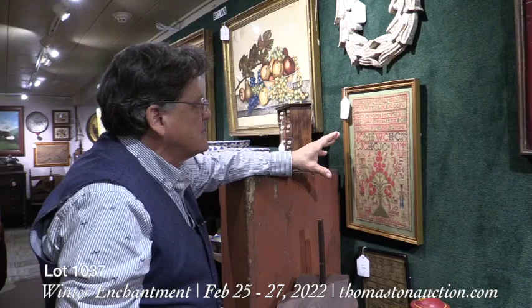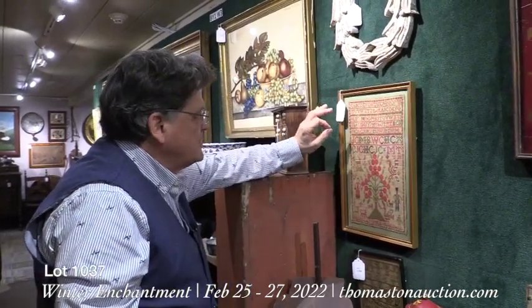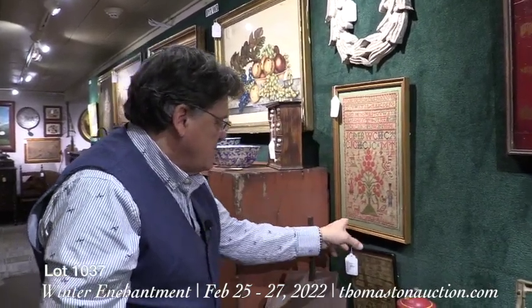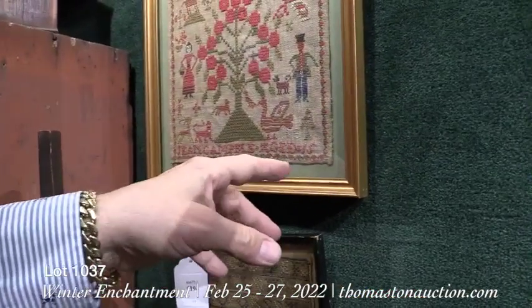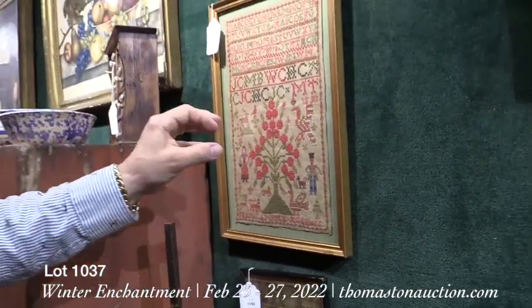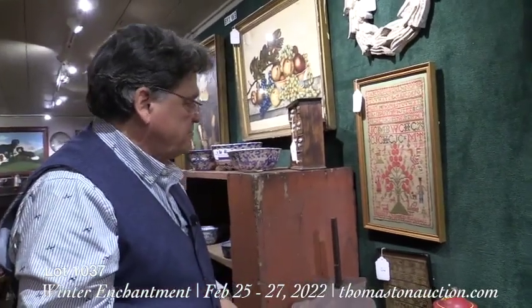And what's nice about this is the way they floated it in the frame, and in this beautiful detail and color. There's no damage to this piece at all. The other thing that adds to the value is it has her name, Jean Campbell, and her age. I'm sorry, her age was 15, not 8. And it has people in it. Anything with figures in it makes it much more valuable as far as a sampler goes.